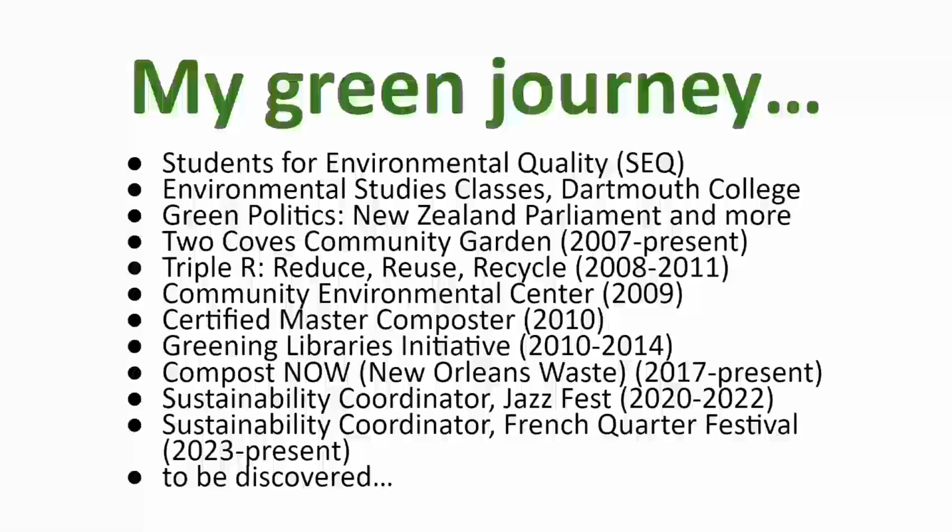And then I got to the Green Libraries Initiative, talked about it already, Compost Now. And then a few years ago, I was talking to folks at Jazz Fest, and they mentioned they were wanting to do a sustainability initiative, and they were thinking about hiring someone, and they asked if I would apply. I did. And then after that, I switched over to the French Quarter Festival. And I'll touch upon both of those positions a little later in the presentation.